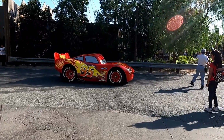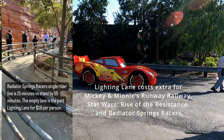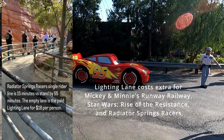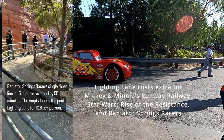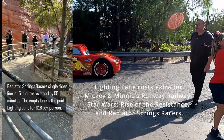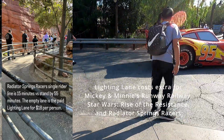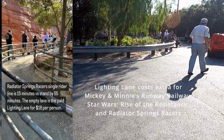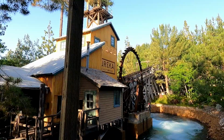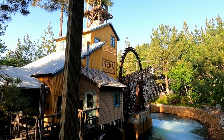And then going through Radiator Springs, I went to the single rider line, which is about 15 minutes. However, I could not use my Lightning Lane because it's not included in the base level one for there, because it costs a whopping $18 per person for Lightning Lane. And I am not going to do an additional $18. No. Especially since I was here by myself anyways, might as well just do the single rider line anyways. Alright, after Radiator Springs, I walked around a bit before time for Goofy's Sky School.